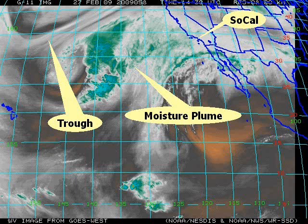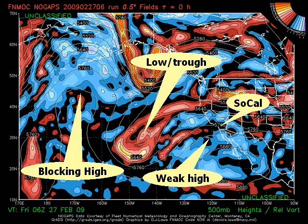That moisture plume though is going to be affected by that trough as that trough moves a little bit closer to our area in a couple days, more towards Sunday. For right now though, we do have a weak high pressure system that's close to Southern California. That's more indicative here in the blue, where red would be the low and the troughing effect.